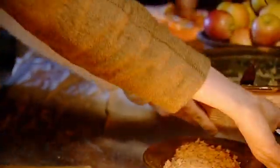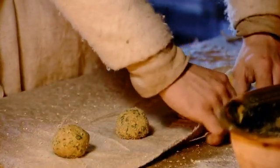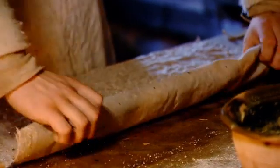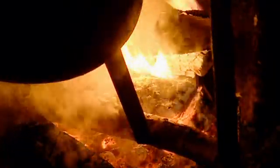Before I came to work on the farm, I thought food from the 17th century was going to be tasteless. Sort of boiled carrots, brains, stewed turnip. But I've been pleasantly surprised. The food has been fantastic. The recipe requires that the dumplings be wound up in a piece of cloth, tied into sections, and then boiled over the fire.